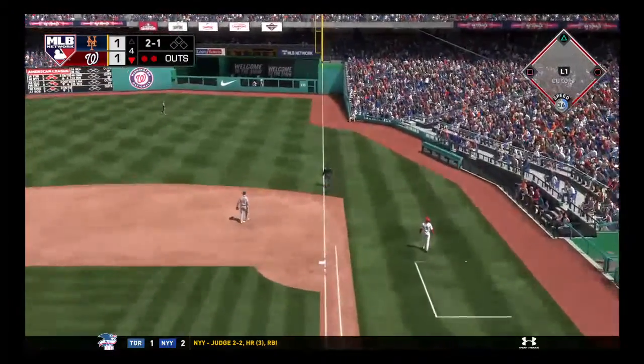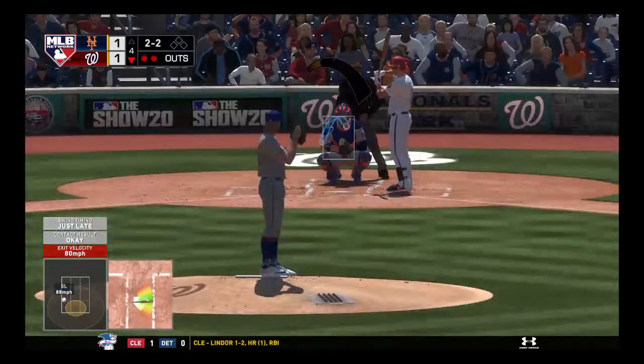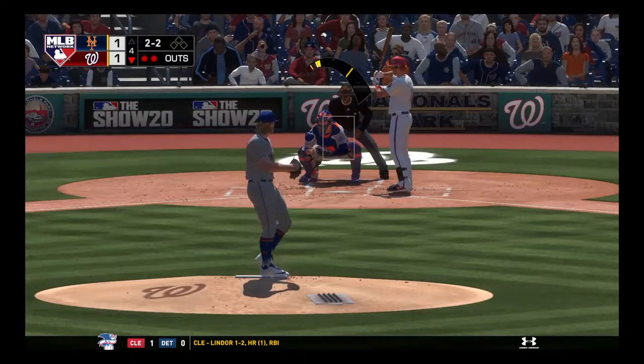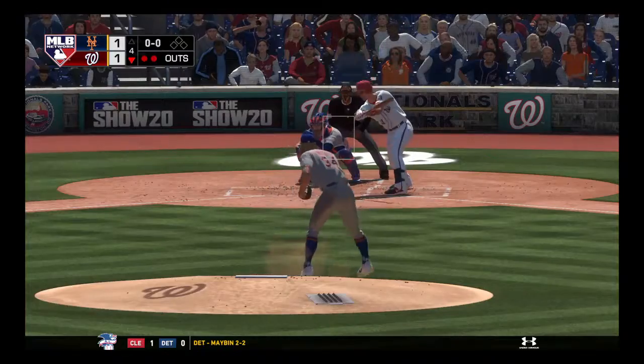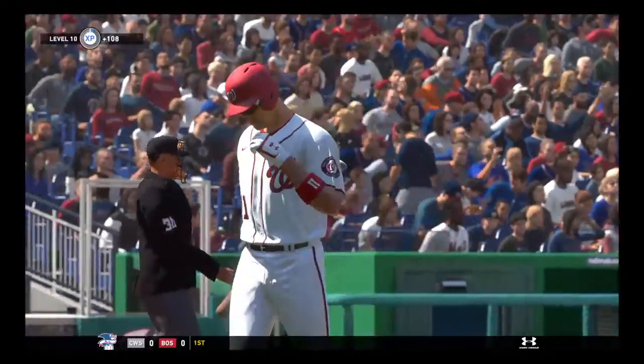High in the air down the right field line. But this is just going to wind up being a foul ball. The 2-2 is swung on and missed. He got him. 3 up, 3 down for Washington.